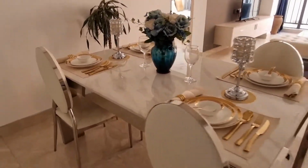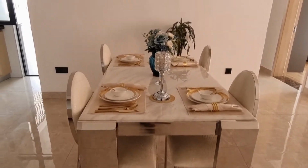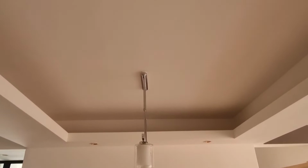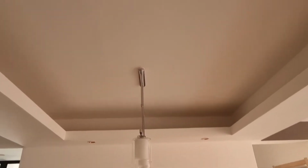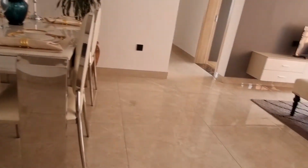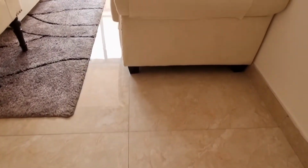The dining can comfortably fit a six-seater. We love that we gave you the pendants and the gypsum. We really took time with the gypsum because we thought that since this is an open area, we have the living and the dining floor. We wanted to sort of define the areas. The lights did a perfect job with that.